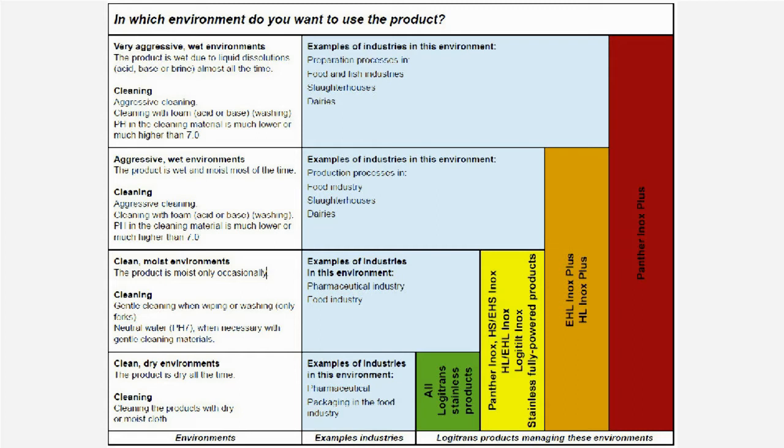In the red box, you will see our Panda Inox Plus, which is our most robust product in our stainless steel product range. It can be used perfectly in very aggressive and wet environments, for example, in food and fish industries, slaughterhouses, and dairies. Also to mention that these kinds of industries have very aggressive cleaning. When the environment is aggressive and wet and moist most of the time, you will be in the orange box. Here you will still see our Panda Inox Plus, but also our high lifter Inox Plus range.